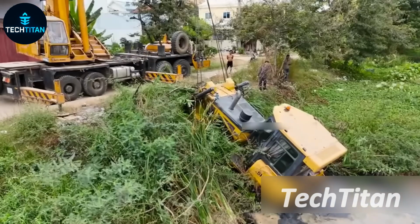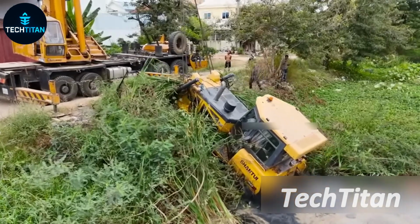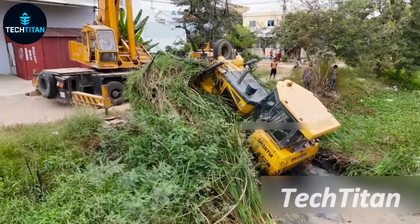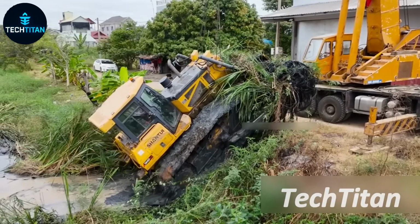Unbelievable! A Shinui bulldozer fell into a pond, and technical experts had to step in to help. In a hard-to-reach area, even the excavator, usually the go-to machine for rescue operations, was unable to pull the bulldozer out. This time, they were forced to use a crane to lift the bulldozer back to shore.